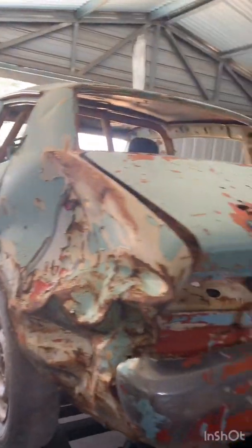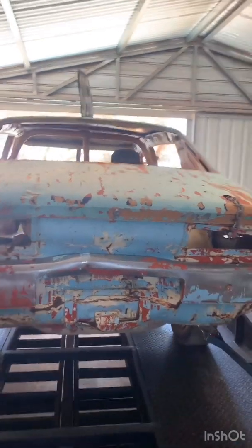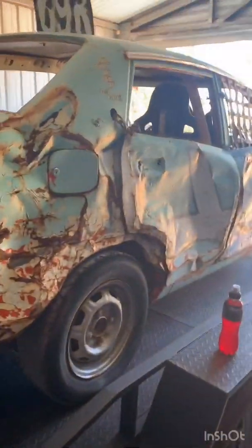And as soon as we get that all done, that'll be basically it. We'll just pull the cage out and chuck the roof back on it and take it to the scrapyard. Yep, this will be the end of the car. All right, you'll see it with the roof off next.